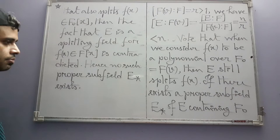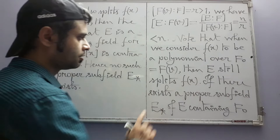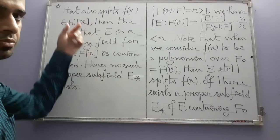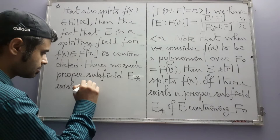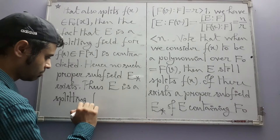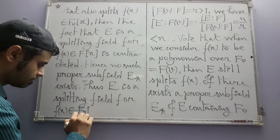And then what is the consequence of that? The consequence is that just like E is a splitting field for f(x) when you consider f(x) to be coming from here, E is also a splitting field for f(x) when you are considering f(x) to be coming from here, a slightly larger base field. Thus, E is a splitting field for f(x) belonging to F naught[x].